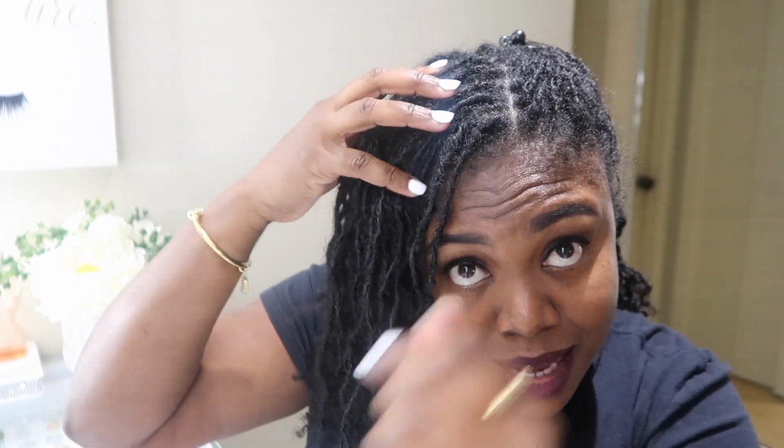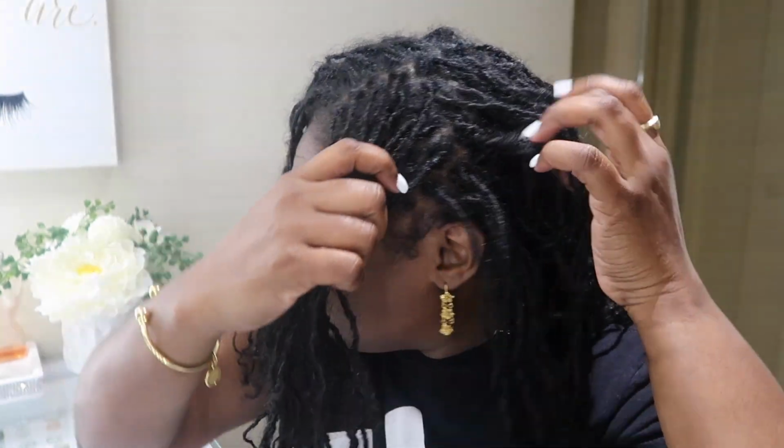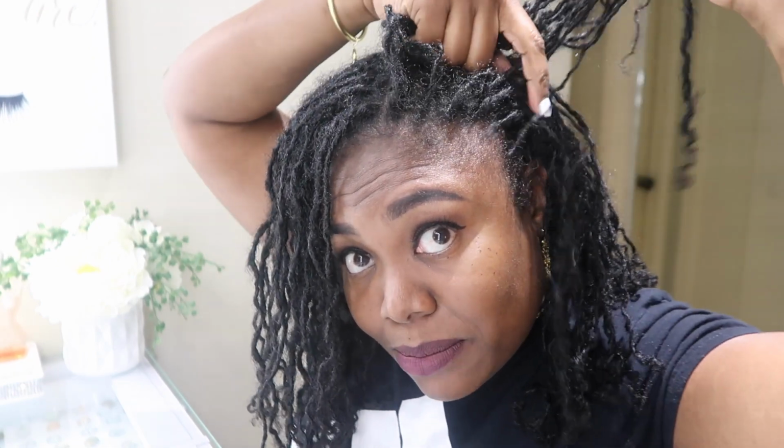But this is a twisted 3-month update. I'll show you what an interlock version of this looks like. I can handle the twist, but the interlock version, it looks a mess. I'm gonna take my hair down so you can see. I don't really have a grid. I have a grid in the front. So the front of my hair, this is my grid pattern. It's really neat. Now the middle and the back, I can't promise you nothing.